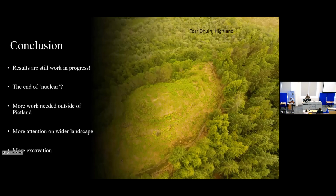So in conclusion, the results are still a work in progress. Still have a lot to do with some things, but possibly the end of the word nuclear. It's quite a rigid definition. There needs to be a better way of looking at these sites, looking at smaller sets of data, and instead of focusing on the enclosing elements as much, focus more on the hill itself and the landscape around it. We need more work outside Pictland, again, Western Scotland, Southern Scotland, and again, more attention to the wider landscape. And like everything, more excavation, but again, that costs money, so it's kind of difficult to do a ton of it.